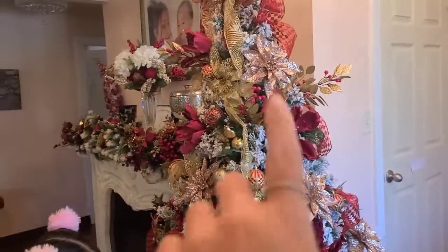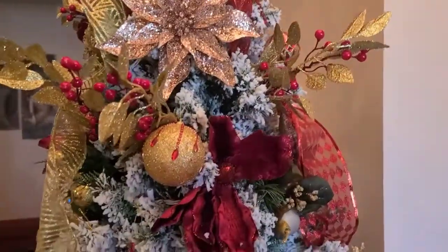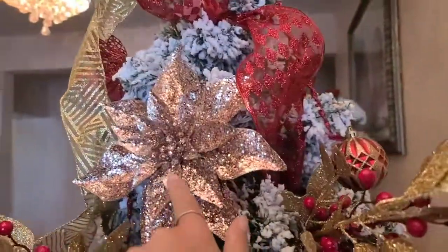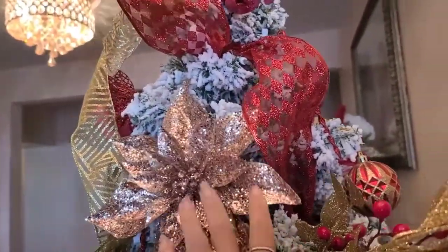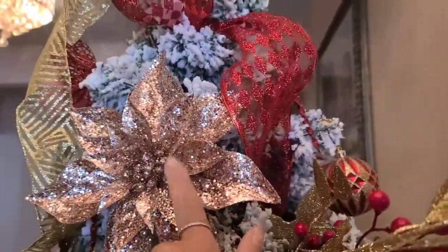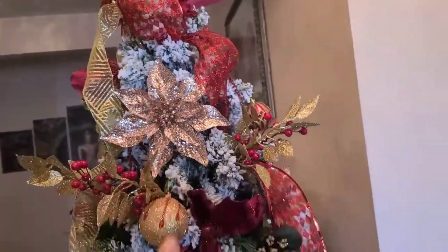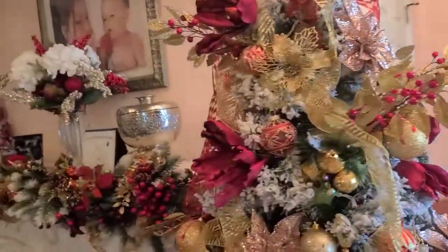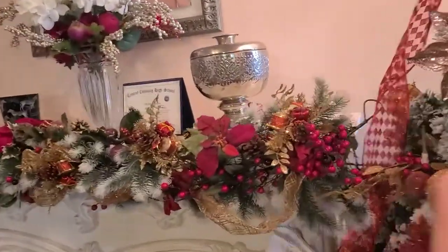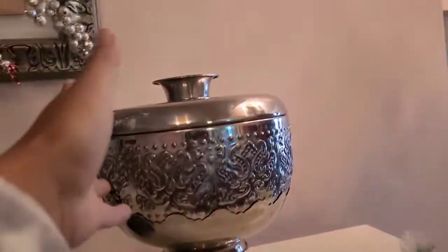So here, this year, nothing pretty much really different. The only new is this rose gold poinsettia. I added this rose gold poinsettia. It was beautiful. And I added some wreath on the fireplace mantle. And this is Jung Pien.